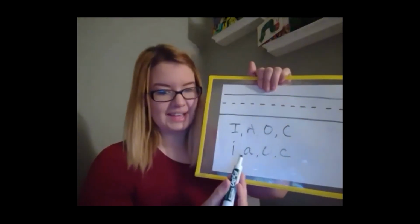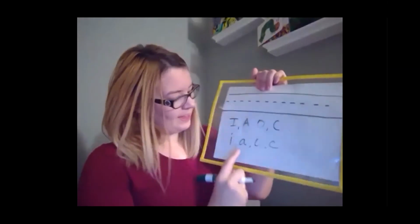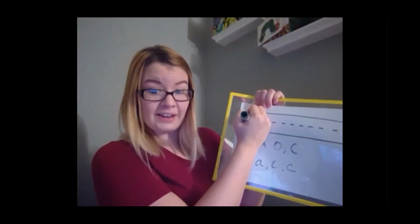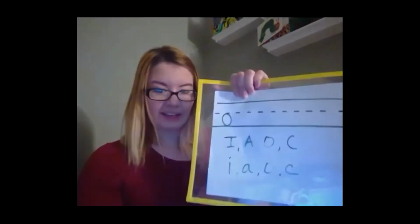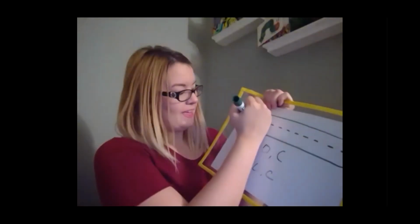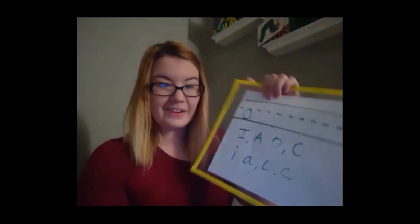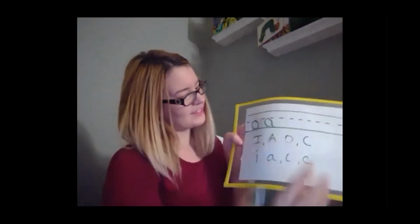All right, let's practice our lowercase a, boys and girls. So we have our capital A right here and our lowercase a. So for our lowercase a, you're going to start at the middle line or the dotted line, and you're going to make a circle all the way around like that. It kind of looks like an O, but then we're going to add a tail. Good job. So we are going to try it again. We're going to circle it around and bring it back down.